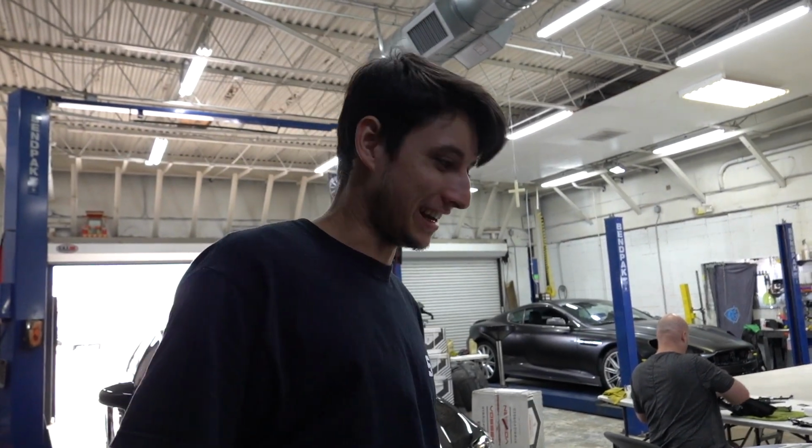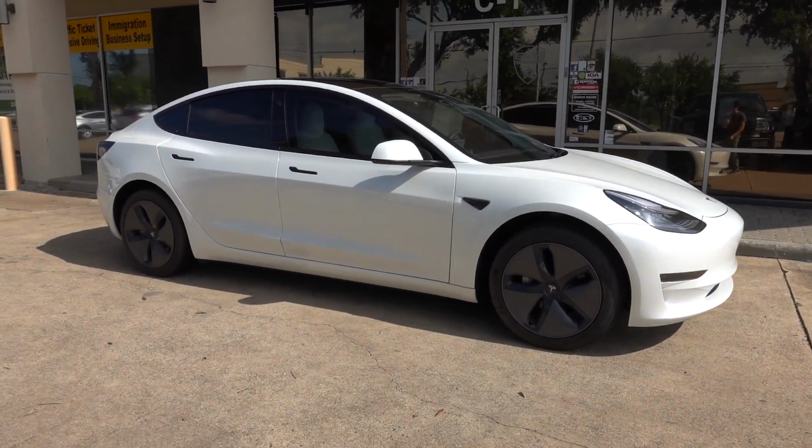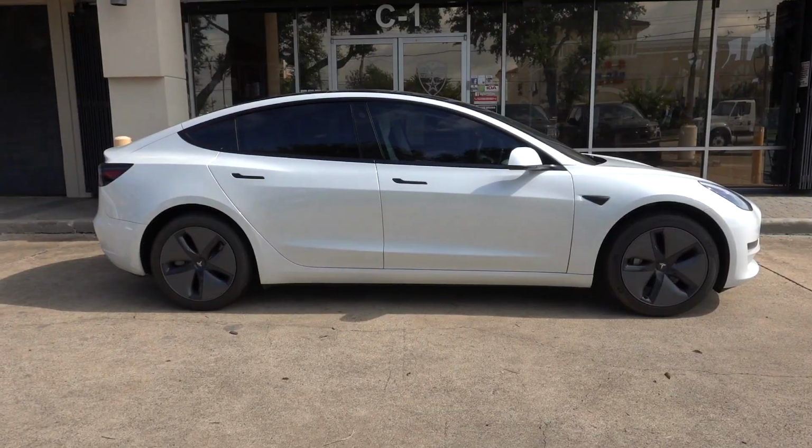Okay, don't exaggerate now. Brand new Tesla Model 3 is ready to hit the roads in Houston. Came straight from Tesla to us. Client literally just drove it from Tesla. This is as fresh as it gets.